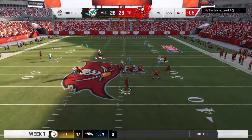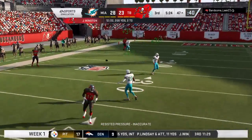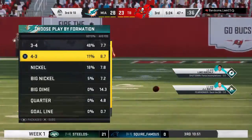Play action now. Winston. Throwing middle, but it's incomplete. The intended target was Chris Godwin, and it'll bring up 3rd down.